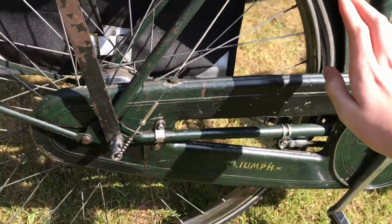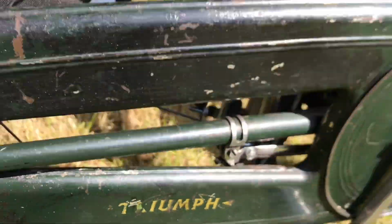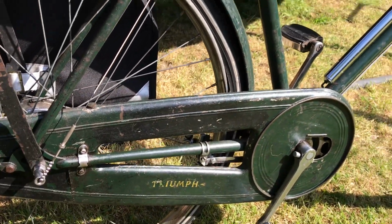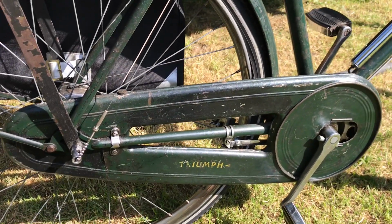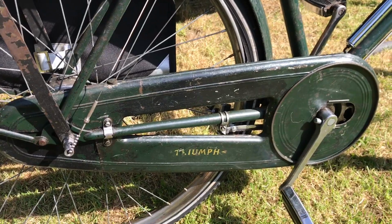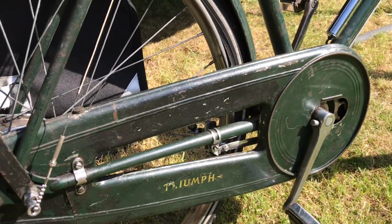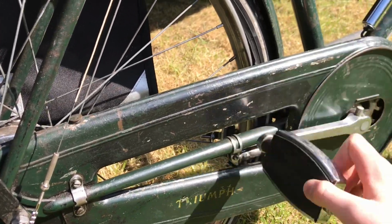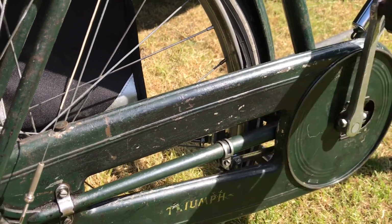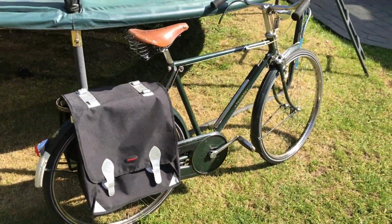Now, chain. It's a single chain, and it has a nice chain case to go with it, original Triumph badged. One thing I do like about this bike is it shows its age, but not so much that it's a disgusting piece of junk. It's really quite nice, and you can tell it's got age. But yeah, single chain, around there, and back. So simple. Sounds vintage. Like a steam train. Yeah, it's super nice. Now let's do a quick overview of everything in general on this bike.